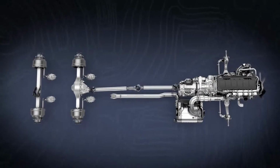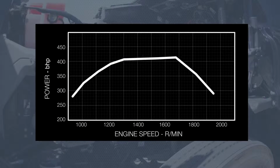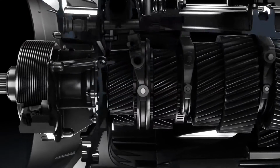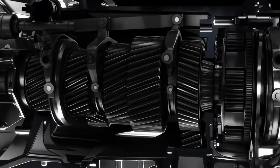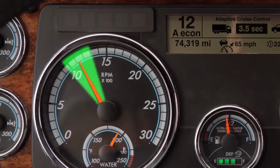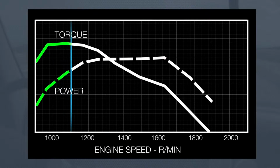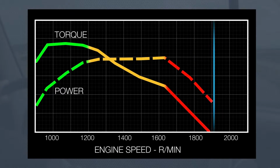The integrated powertrain accomplishes this by giving you almost all of the 400 horsepower at 1,150 RPMs. This means the transmission does not need to downshift to maintain speed, while automatic shifting utilizes the power band to maintain performance. When the powertrain is operating higher than 1,200 RPMs, it doesn't provide any additional performance, and when operating over 1,650 RPMs, performance actually suffers.